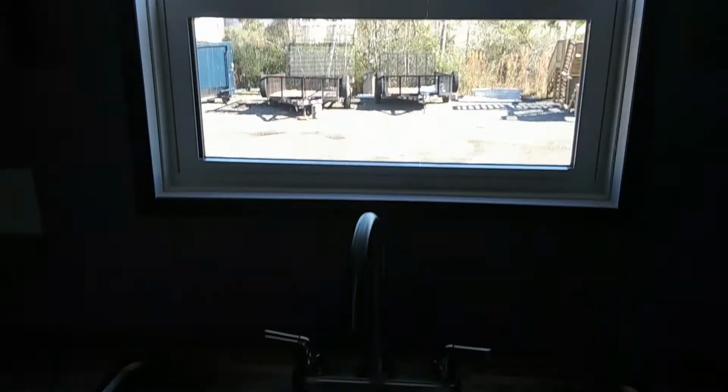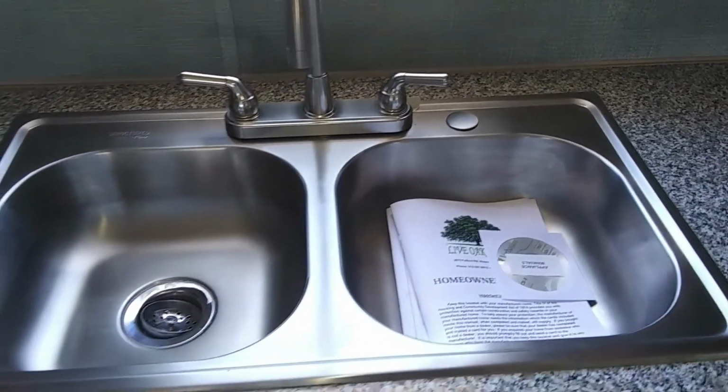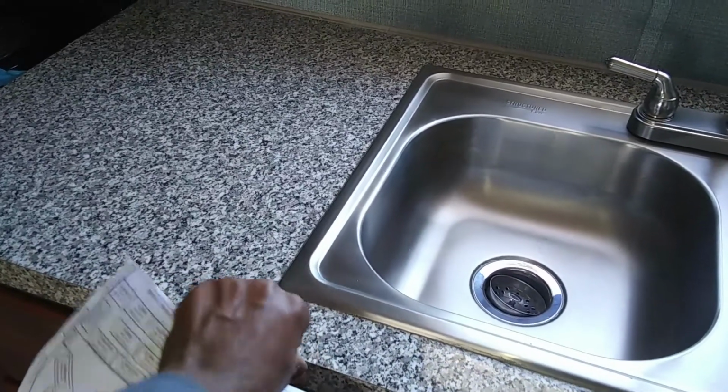So it's your cabinet. You have your sink here. Nice sink. Look at that. Absolutely gorgeous. Again, I love this right here. Now, I'm pretty sure they have different colors, but you'll have to contact them for more details on that. Very, very nice. And you got your stove.